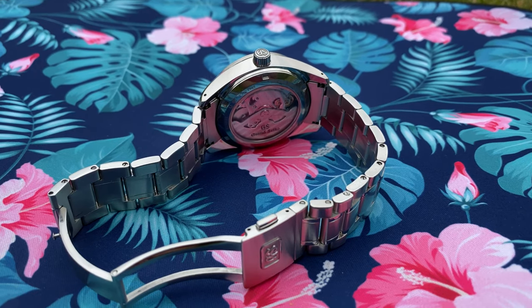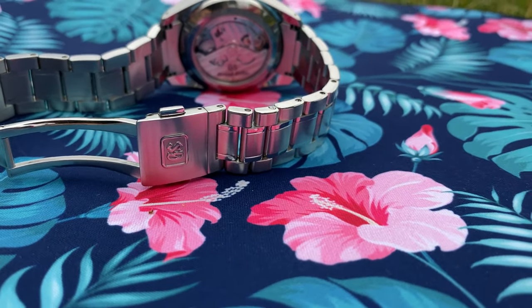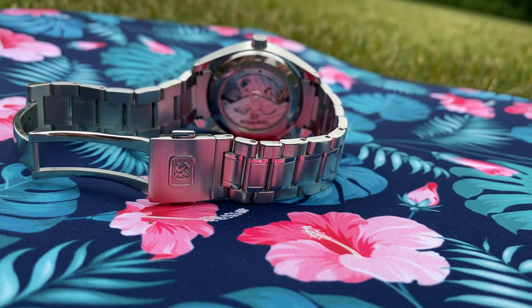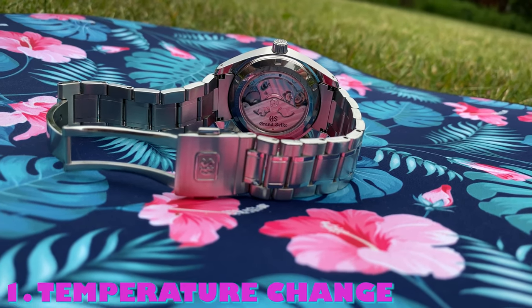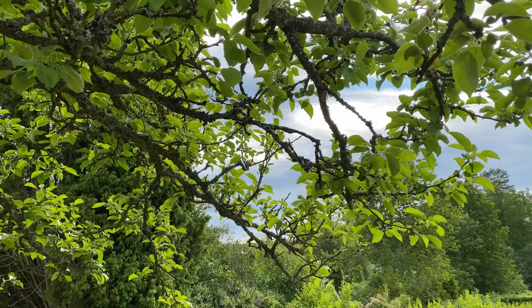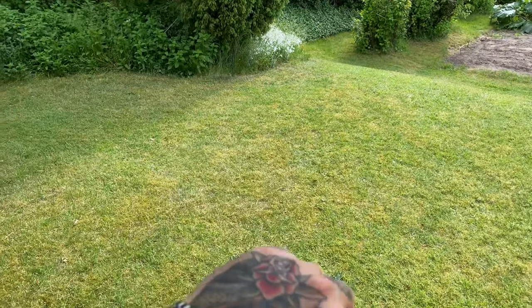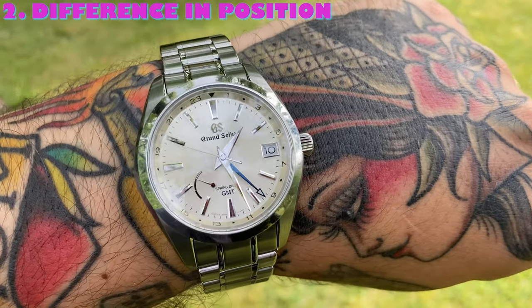Except for the superior accuracy, there are other areas in which the spring drive is actually better than a standard mechanical watch. One, they're not as affected by temperature change. Accuracy of the spring drive is never largely influenced by temperature changes like a mechanical watch, since the crystal oscillator controls it. Two, they're not affected by differences in position.